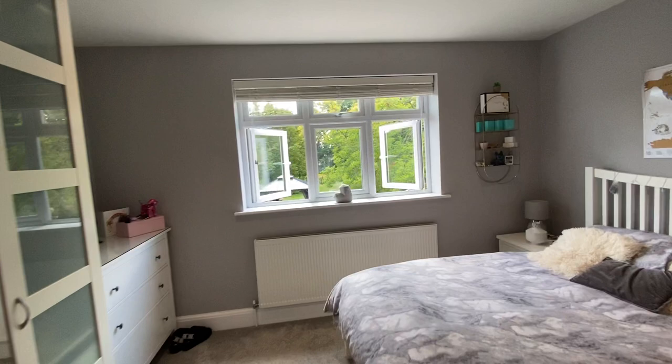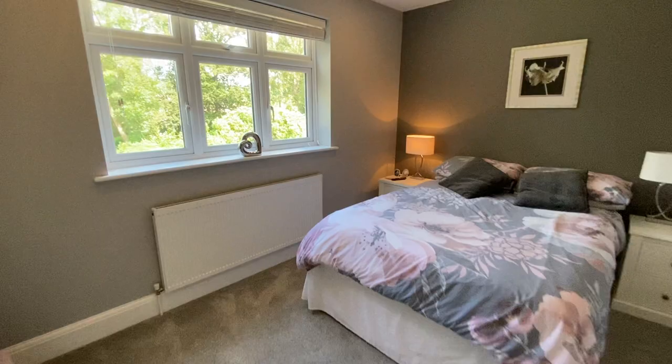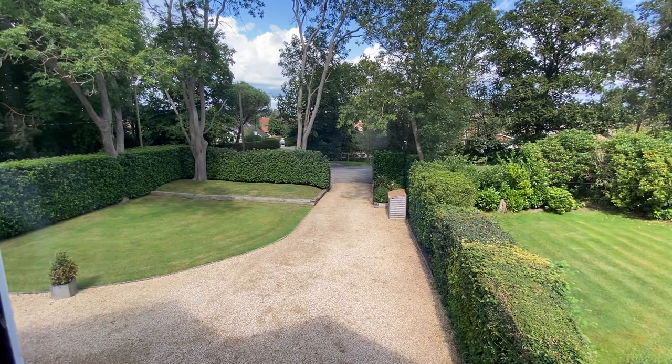And then the fifth bedroom across the hall, which you could almost argue is probably the smallest bedroom, which is a very generous double as well. So you've got five super-sized bedrooms. Square footage-wise, the house is about 2,750 square feet. So that's a lovely bit of space.